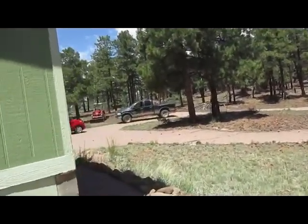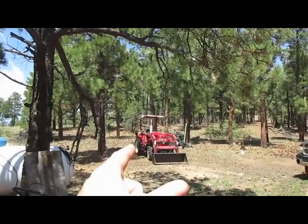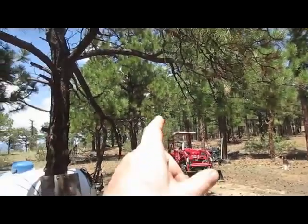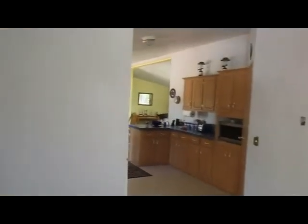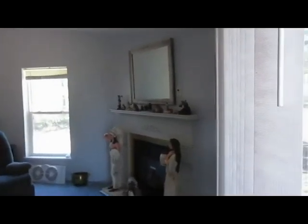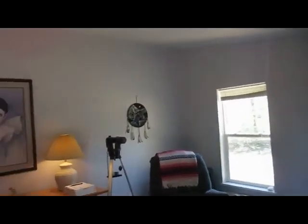Okay, we'll take a look at the inside. Okay, now we're gonna go inside the house, and also all the furnishings, everything in here goes with it, except for a few personal items. And at the full price, also that $18,000 tractor with a backhoe, a mower, a bucket, and a blade on the back. That's hard to beat, especially because this place is really nice in here too. You're all set up and ready to go.